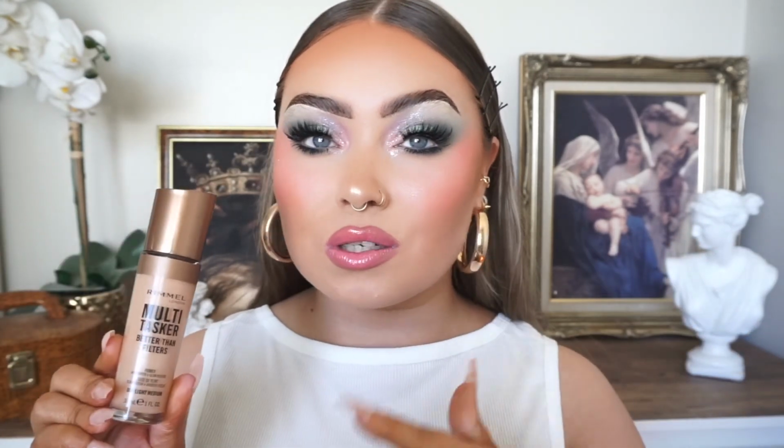Number one. Did you see it coming? Would you say this is a primer though? Like this is what I was thinking, but this is what I use it for. I not only use this as a primer and a prep for my skin before foundation and stuff, but I use this on its own. So it's so versatile and it's beautiful either way. But this is the Rimmel Multitasker Better Than Filters. It does say that it's a primer and highlighter and glow booster. It's basically like a 3-in-1, right?